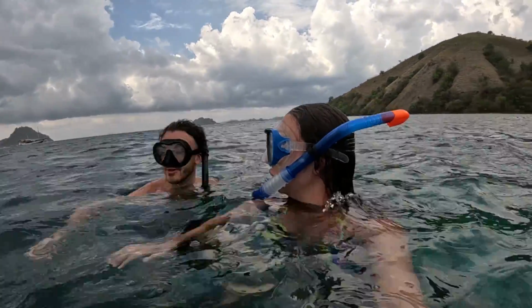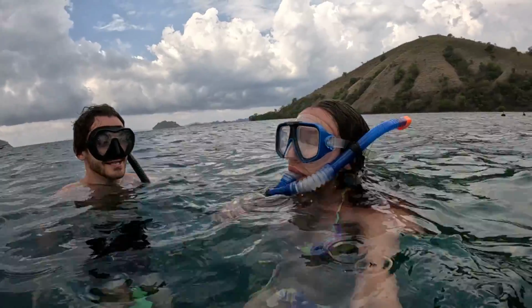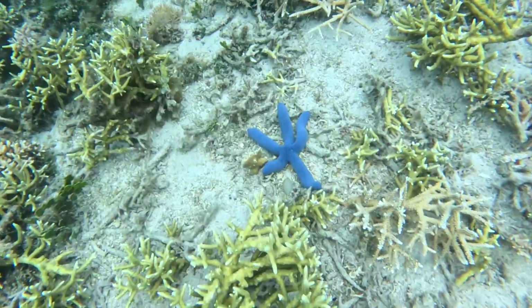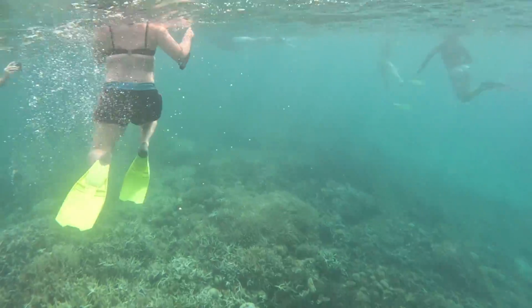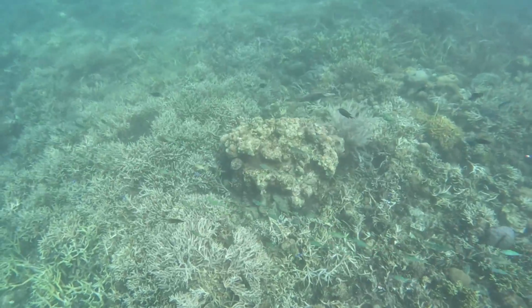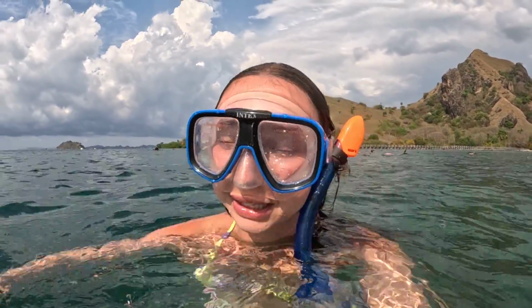Arrived at this beautiful snorkeling spot, and the first time it decides to rain when we're in Indonesia is when we're in this sea. Now that the sun's come out, it's really beautiful. You can see a lot more as well. Now that the corals are lit up, it's really nice.